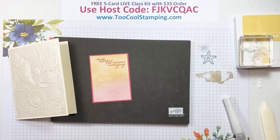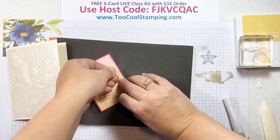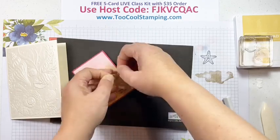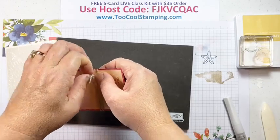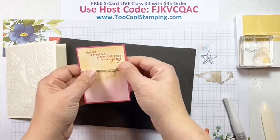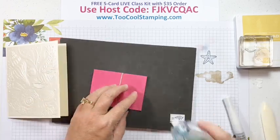All right, before we put that down, we're going to add some linen thread to it. I have a long piece here. We're going to wrap it around twice and tie that in a little double knot. I love the natural look of this linen with the beach theme. Really goes well, I think. And then, like I did on that other card, I'm just going to twist so I can fray it just a little bit. And I'm also going to scooch this over to the other side. There we go. All right, that looks good. Then we're going to add this to the card front.